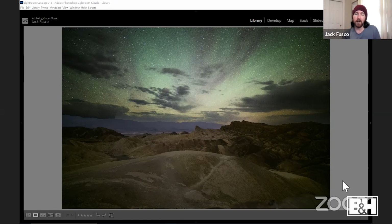It looks more like I dropped in a sky from somewhere in Iceland than airglow in Death Valley, which again I was able to capture and pull out that detail because of that super fast aperture. It's really dim, but that long exposure and fast aperture just unlocks the night sky.